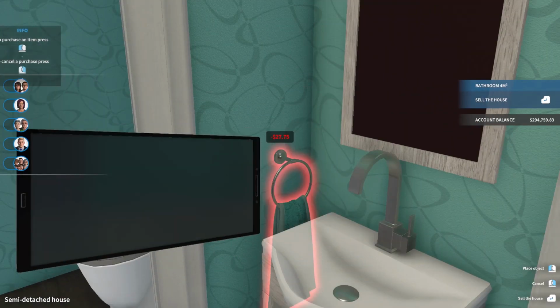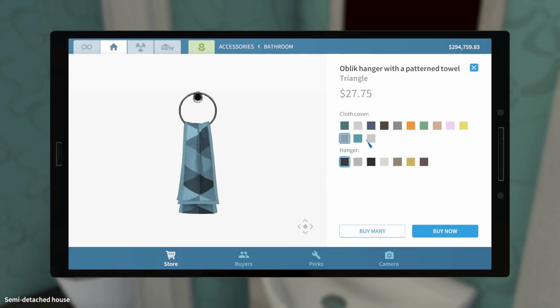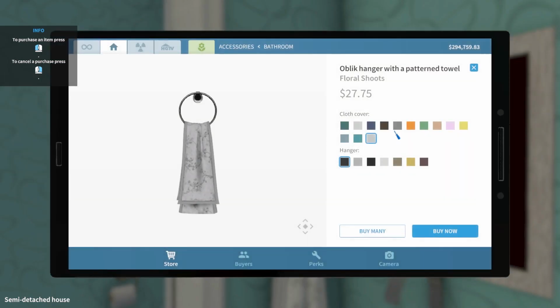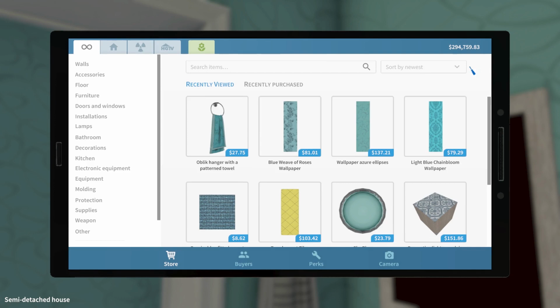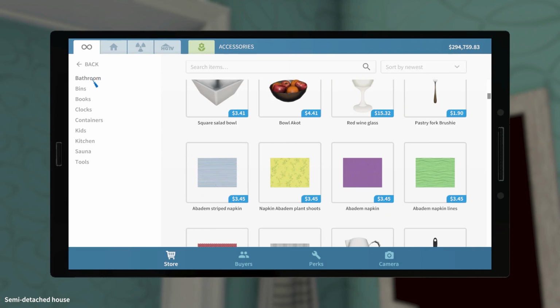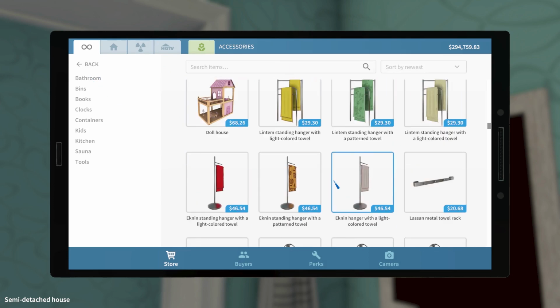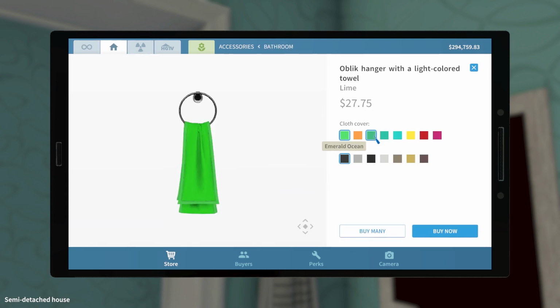Okay, so this one, does this... No, let's do a different color. Can we just do gray? Gray, does it not just have... Okay, so they all have different patterns. Is there not any that are just solid? Let's just have a look here. Let's see what else we've got. I think that was under accessories? I think so. I don't think we have room for a stand or anything. There are these ones, but they are all really bright colors. This one's a plain one.